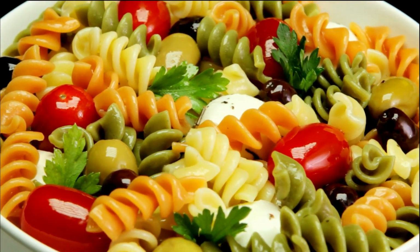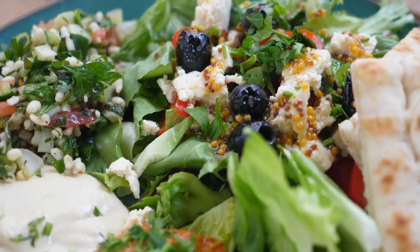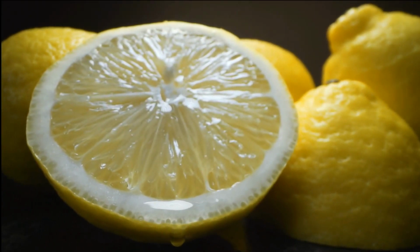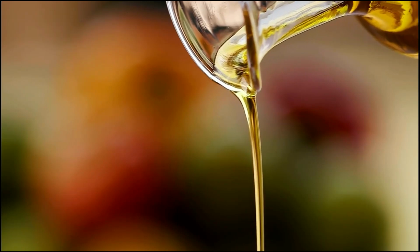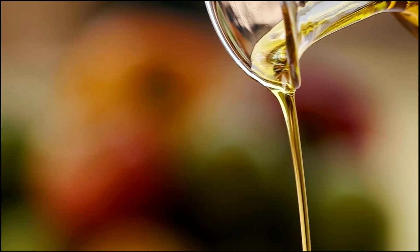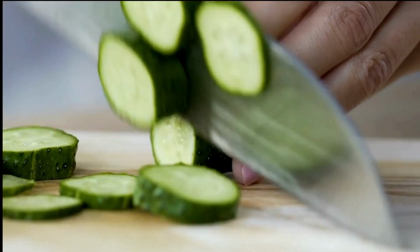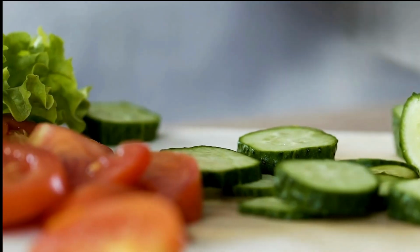Our next salad on the list is smoked salmon and avocado. First step is to whisk some lemon juice, olive oil and dill and season to taste. Next, slice some cucumber into thin strips with a vegetable peeler and finally slice some red onion.